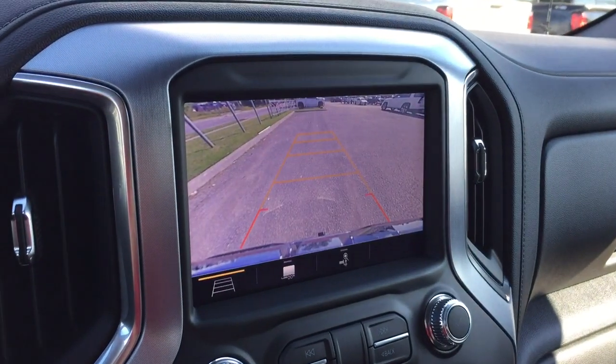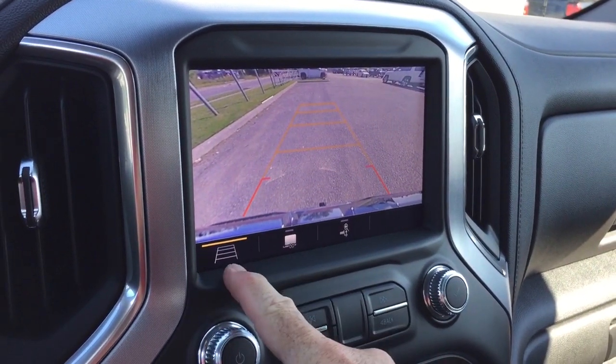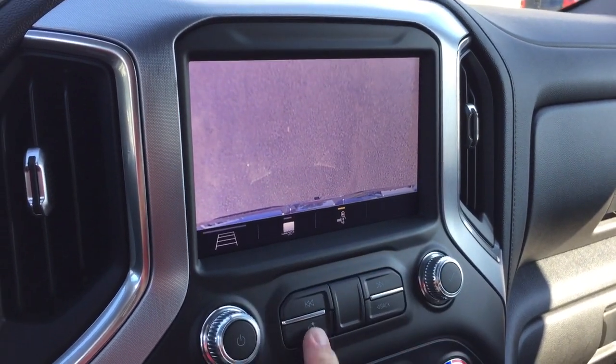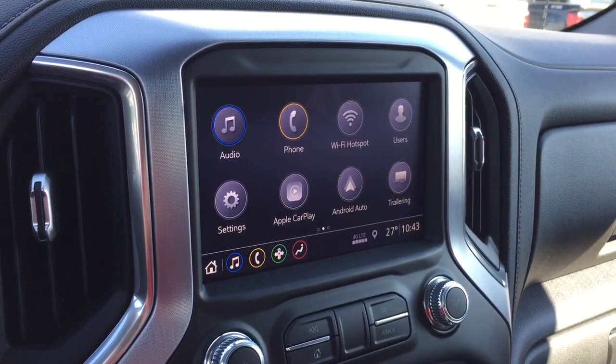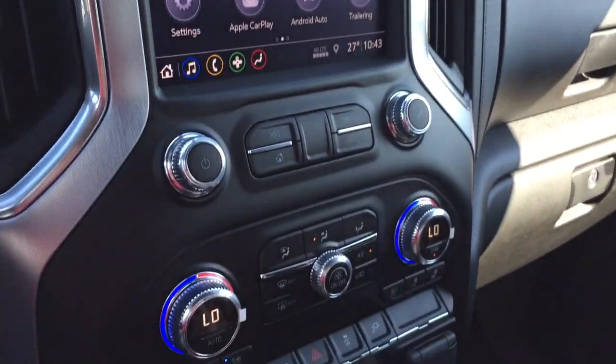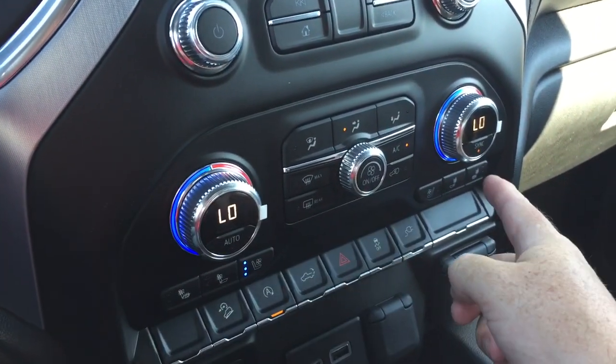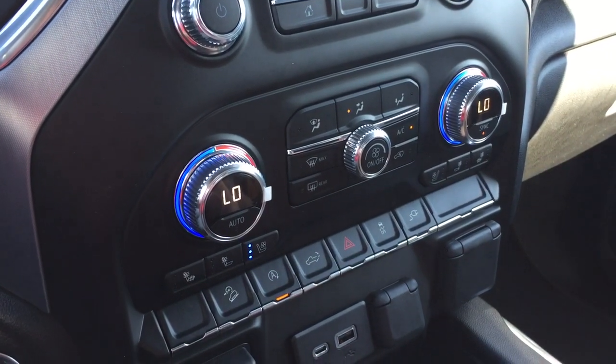And the camera function, you can pop that up and you're going to see that you've got trajectory and trailer guidelines as well as a hitch view. So it's going to make life easier for you when you're hooking up a trailer. Dual zone climate control. Heated and cooled seats, both driver and passenger side.